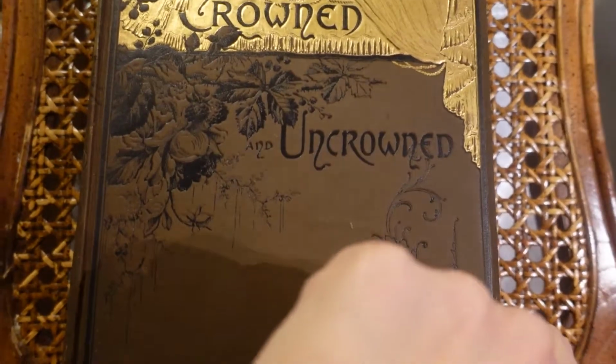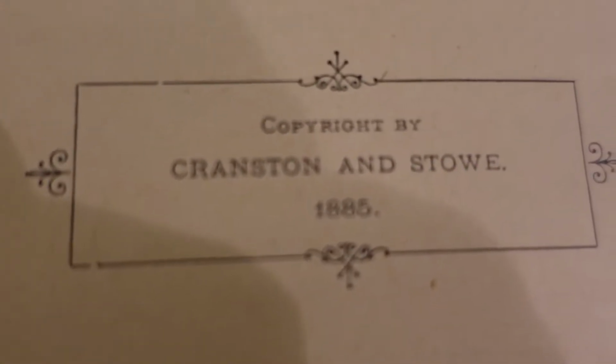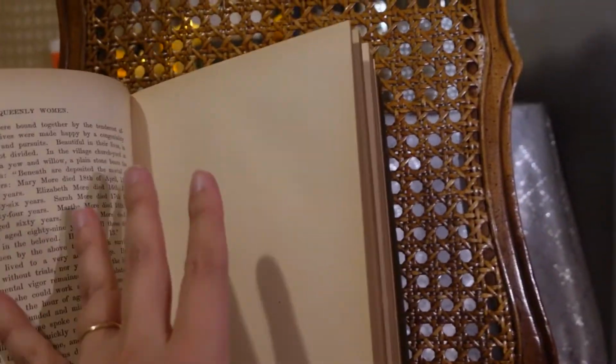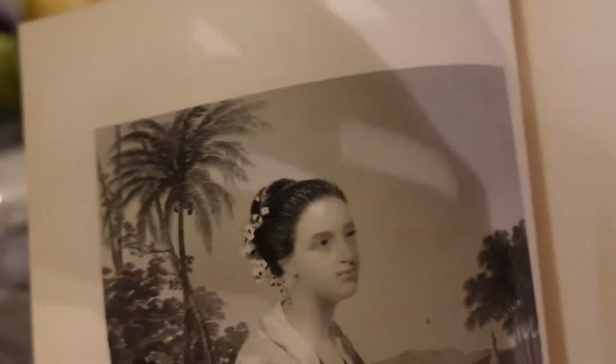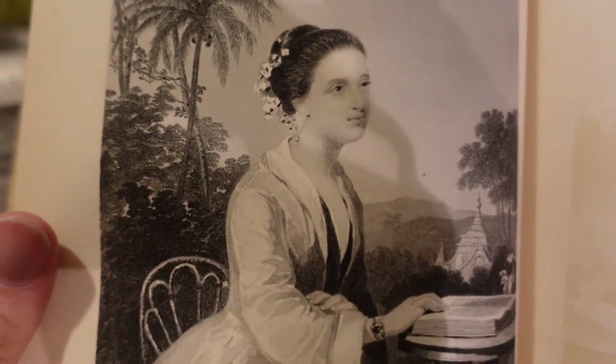When I saw the book, I asked the cashier if I could just look at it. I wasn't convinced that I was going to purchase it. It was $30, and I really don't like to spend that much on one item at the thrift store. But when I opened the book and found all of these incredible illustrations of different women throughout history, each one of them with tissue paper to protect it, they are absolutely gorgeous.